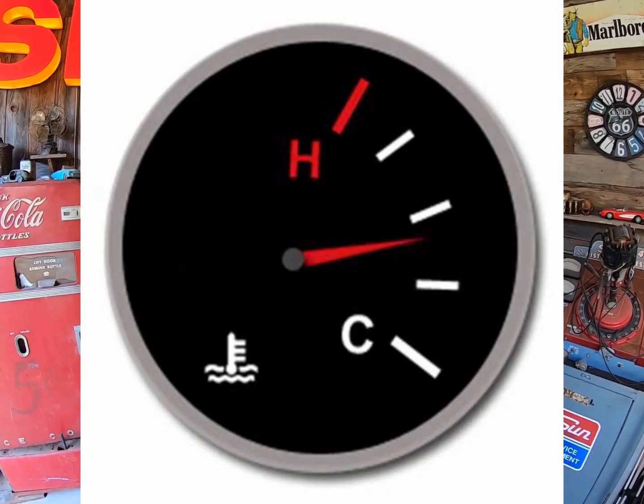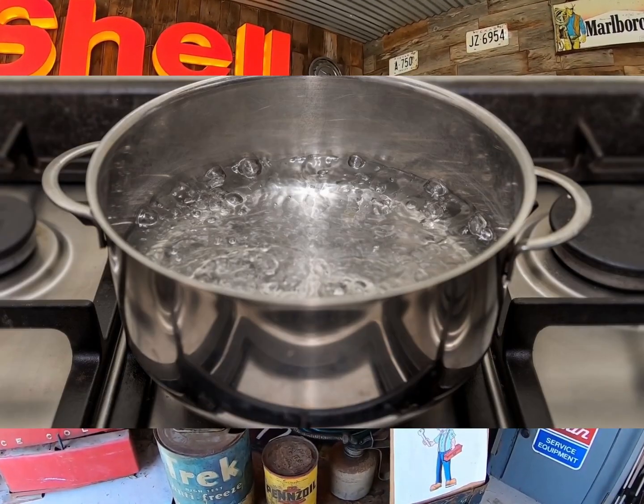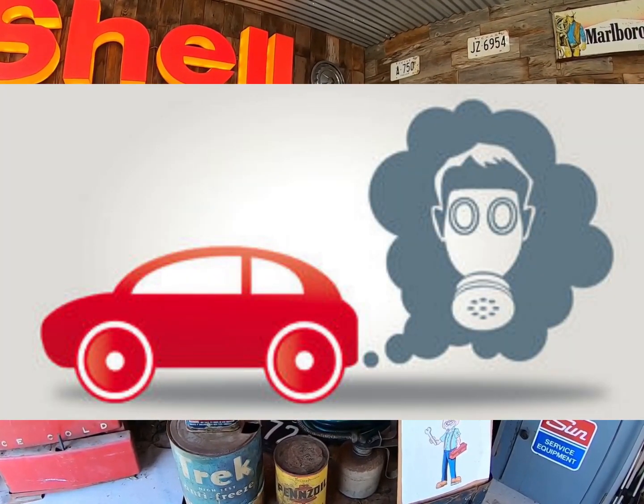Today, normal operating temperature is at least 200. And yeah, we're very close to boiling. Why do they run them so hot? Who knows? Why do they run the engines so hot? That's a way to clean up the emissions.